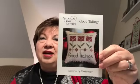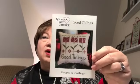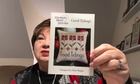Then for the 4th week in July, for my Christmas in July, I will do Good Tidings. These are from the Colorado Cross Stitcher. And she has a group of about 3 or 4 of these that came together. Sherry did, and I have them all kitted with the floss. So I'm going to start one of them in my Christmas in July, and that's the one I thought I would start with.